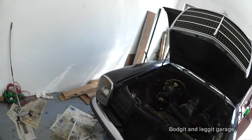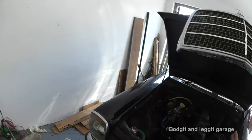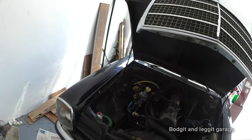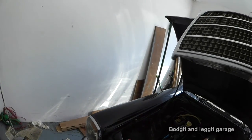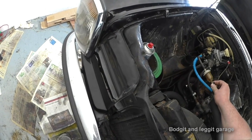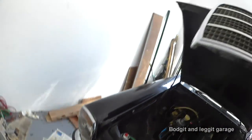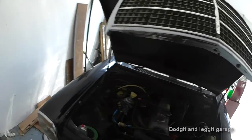Right, so we're going to work on this. All I've done is pour some petrol in. The guy says it's completely run out of petrol. Like I said, in some ways that's a good thing. So hopefully there's been no petrol left in here. I can see a tiny bit there, which is, anyway, good, because it means it hasn't crystallized.